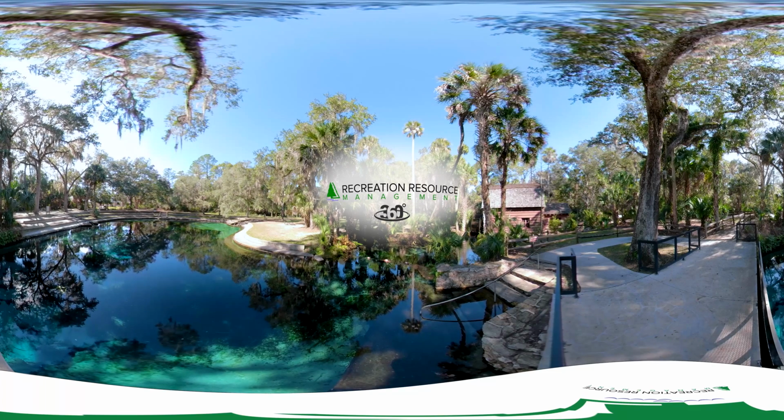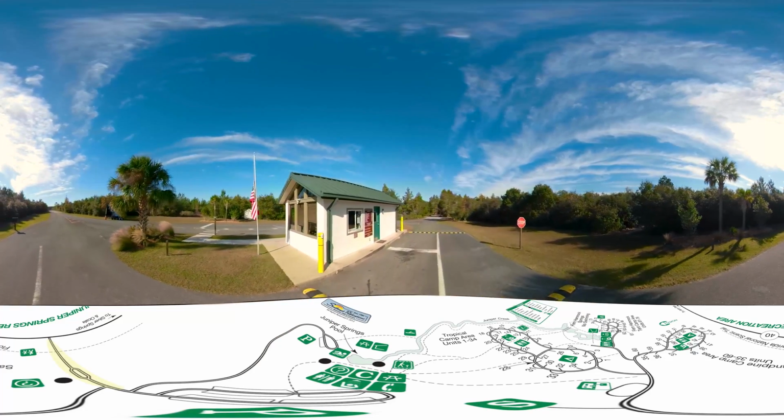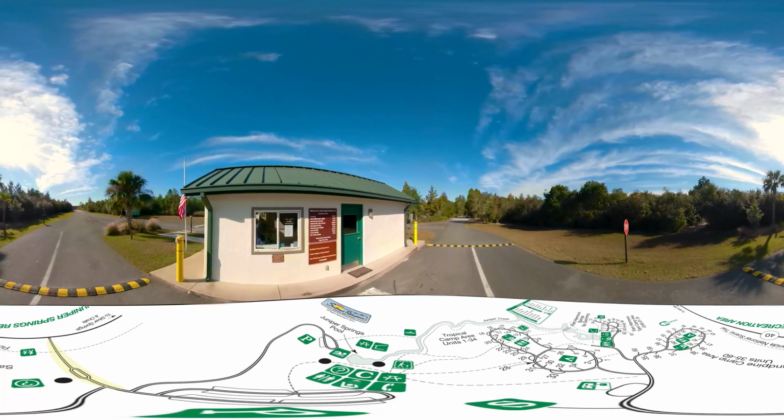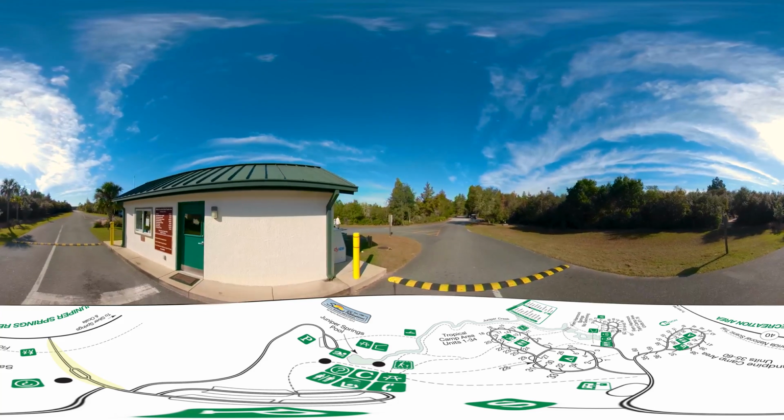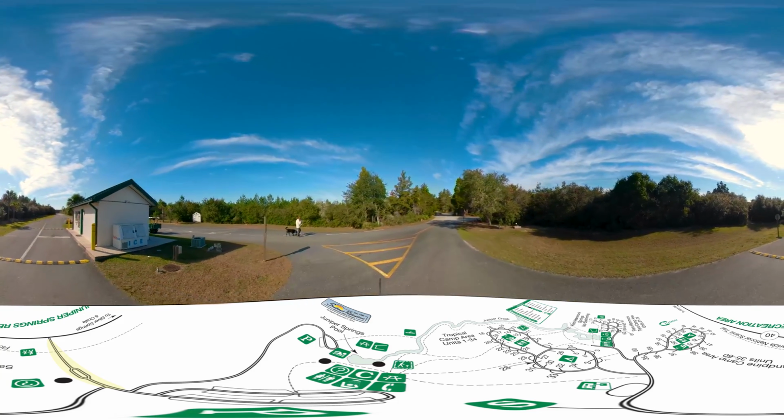Welcome to Juniper Springs Campground and Juniper Springs Recreation Area. Situated in Ocala National Forest off State Route 40, this is one of the most popular campgrounds in all of Ocala National Forest.